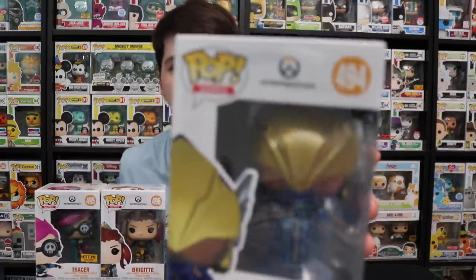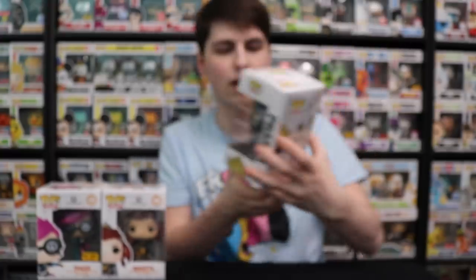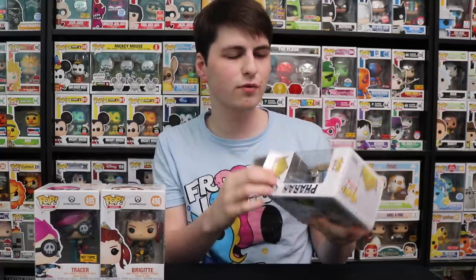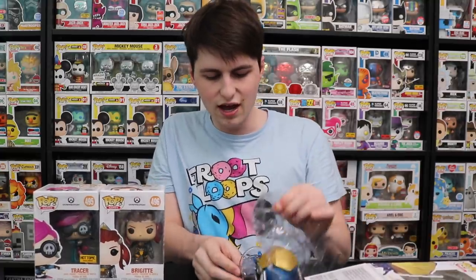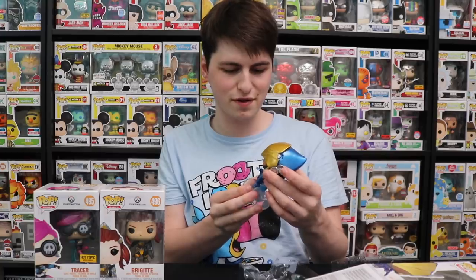I'd have to check that. I have a bunch of Overwatch ones. But here's Farrah right here. Very cool figure. Let me take this one out, because this does have a nice pose to it. She's got almost like smoke coming out of the ground. What I find really weird is they also gave her a base, probably because she's too big, she won't stand. But that's just what I find odd. It's so weird. This is the first time I've ever seen that.